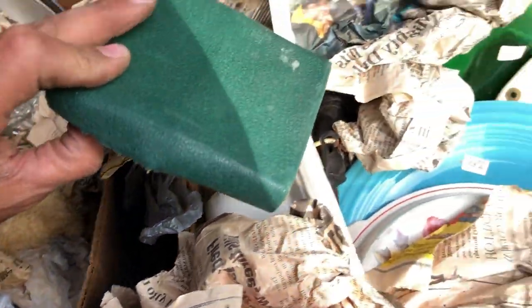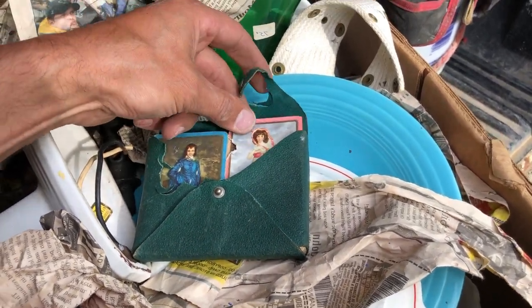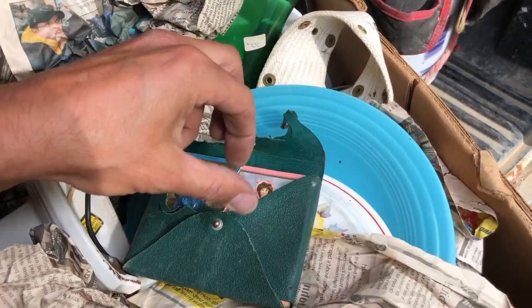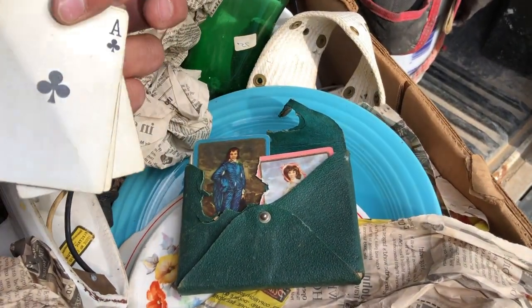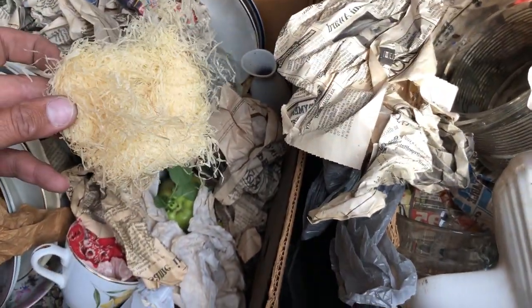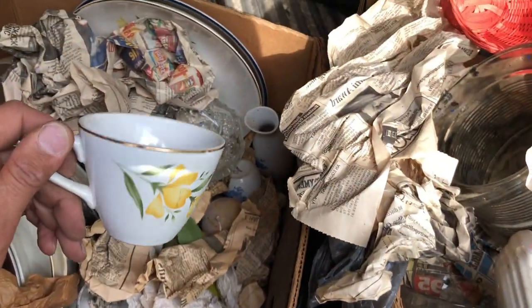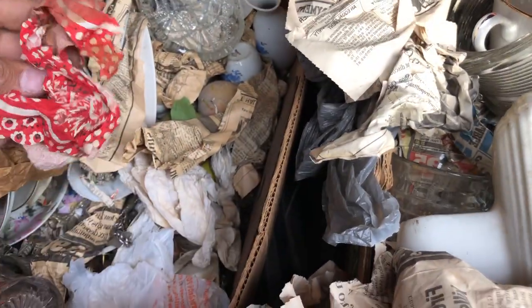Whoa. Looks like some pretty old playing cards there. Oh man, the mice got to them. Chewed up the Joker. We got the men and the women. Look like they're pretty darn old. Not sure. Nice. Oh, is this gold? Did we find more gold rim stuff? Let's see. Nope. Not the gold.